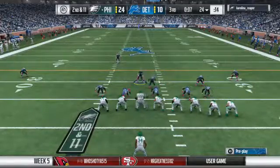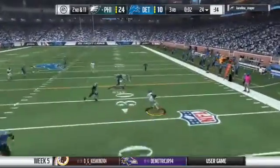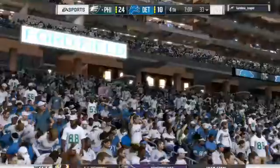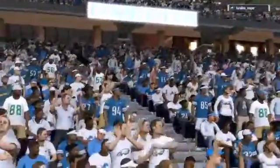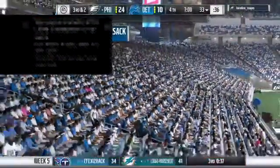They isolate Jeffrey to the left side. Now Wentz. It's a short one here, complete to his tight end. And he'll get it up to the 33-yard line. Back now at 4. It's the Eagles in possession of the football and leading this one as we get ready to start the final quarter.